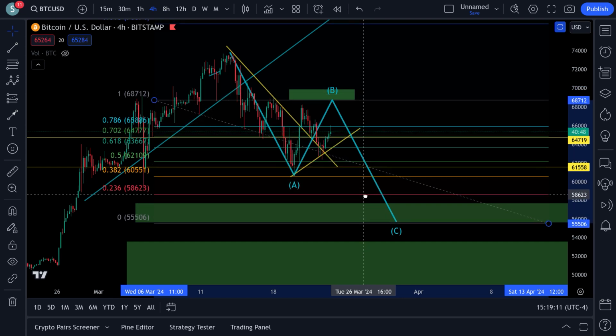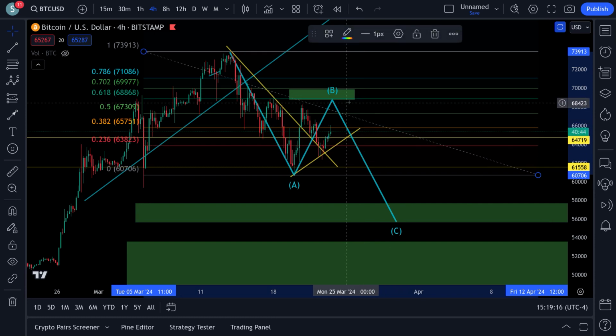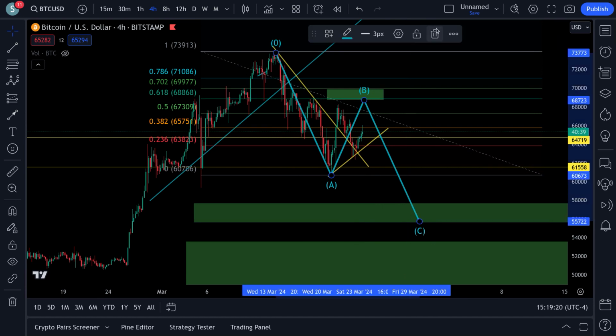So you're going to have to pay very close attention when it gets back up here towards that 618. It's going to be a very crucial area. Okay, I'm going to move over here and take a look at the bubbles real quick.